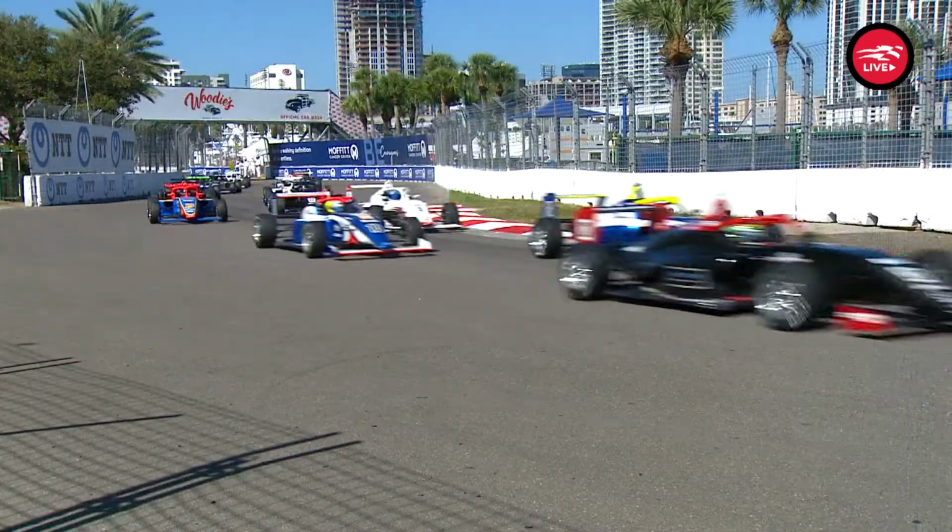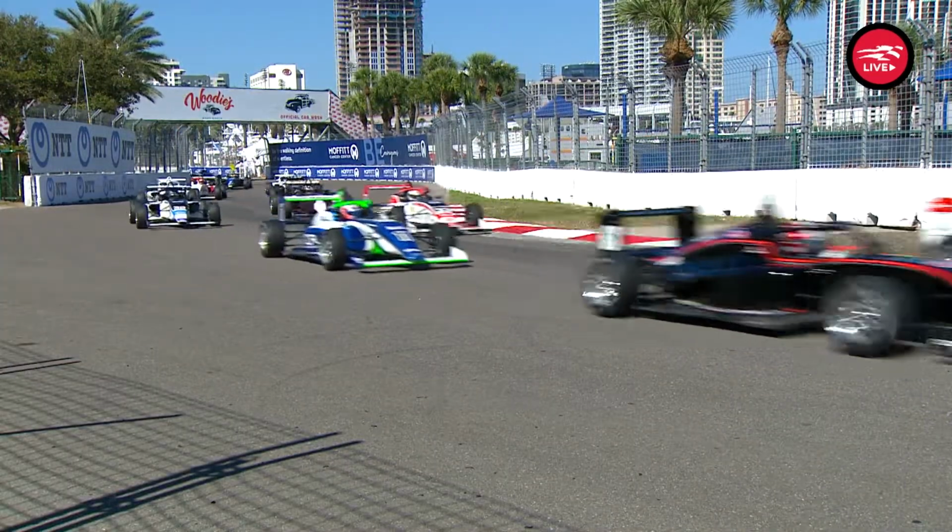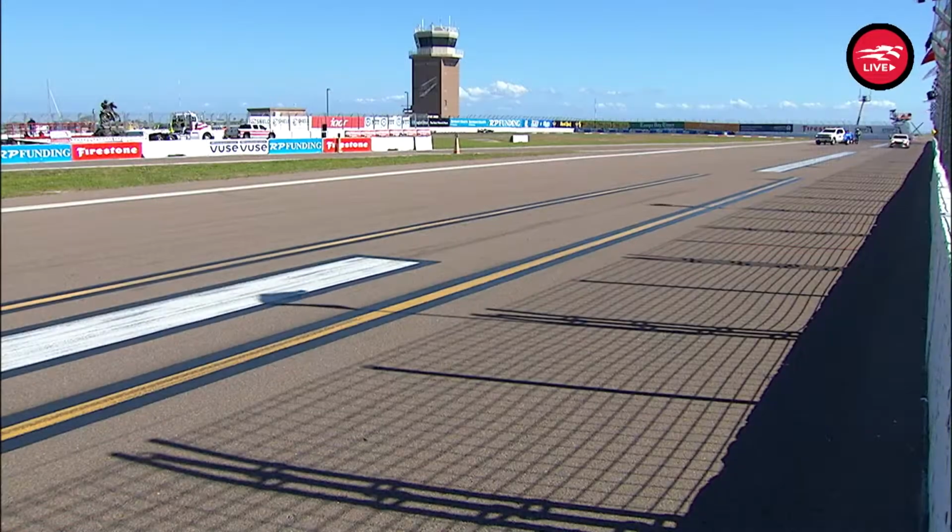Field looks good now. They're able to get the car of Anderson back to pit lane. We'll see if we fire him back up. And another car, yeah, we have another car that might still be Anderson. Driver has right in the middle of the racetrack.